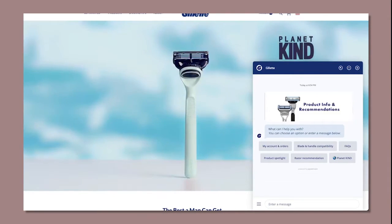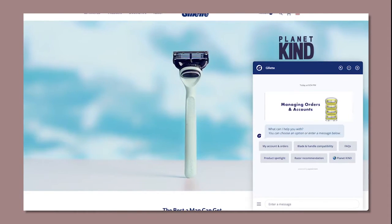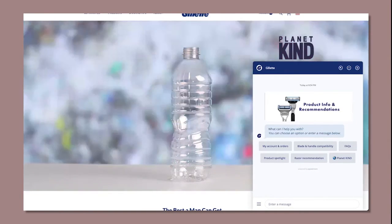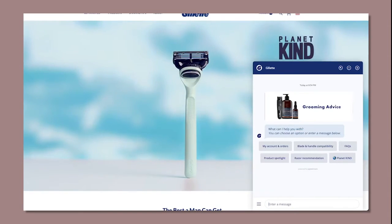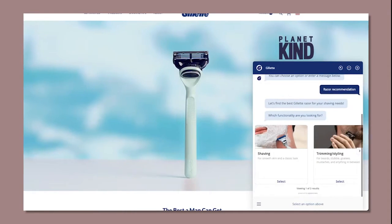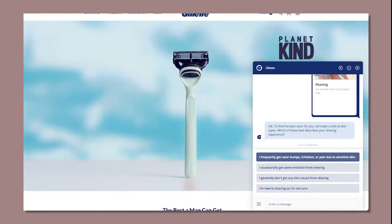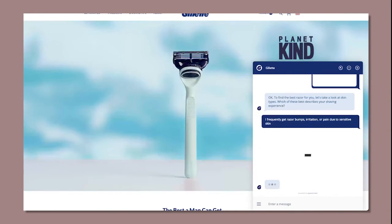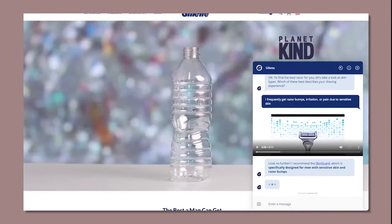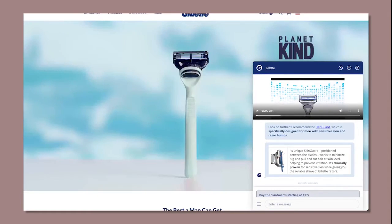Now, if you're looking for design inspiration, there is no brand that I would recommend more than Gillette. In their experience, they utilize a lot of different content types in order to build an engaging and visually appealing design. So you can see they're utilizing GIFs, they're utilizing these cards with images and descriptions. And then if I select that, there are different kinds of buttons that a user can engage with.